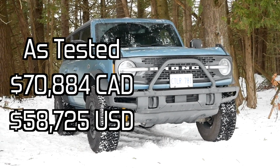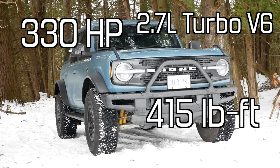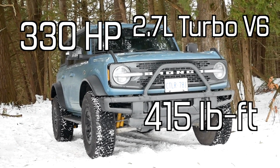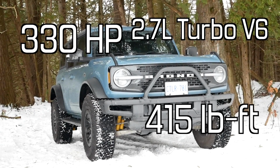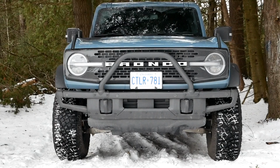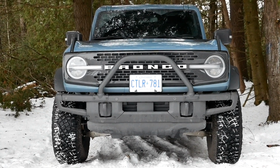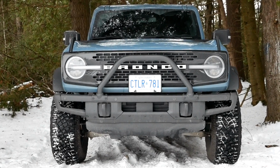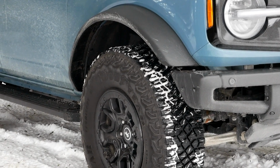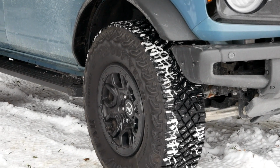By now, I'm sure you've heard the powertrain specs on the Bronco, so I'm not going to say them again. I'll just throw them up here. I want to talk about what makes this Bronco so good in the snow, and it has everything to do with its off-road characteristics. 11.5 inches of ground clearance, over 40 degrees of approach, lockers in the front and the rear, and of course, with the Sasquatch package, 35-inch Goodyear Wrangler Territory MT tires.